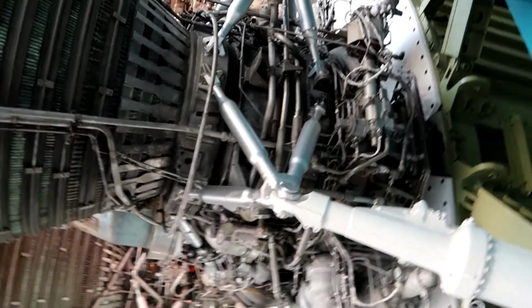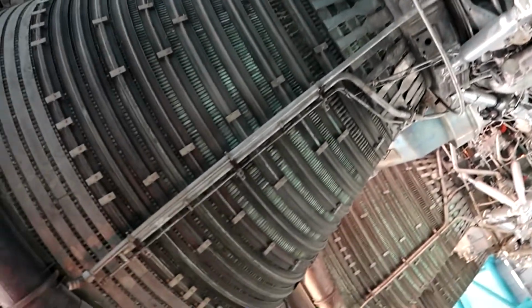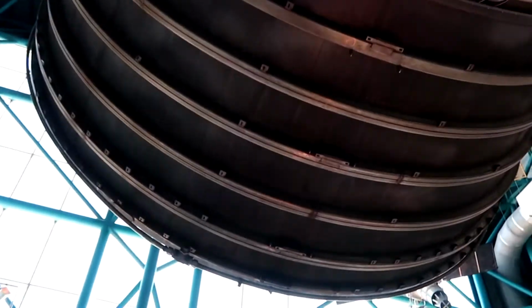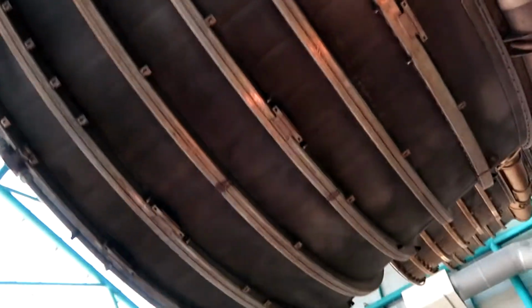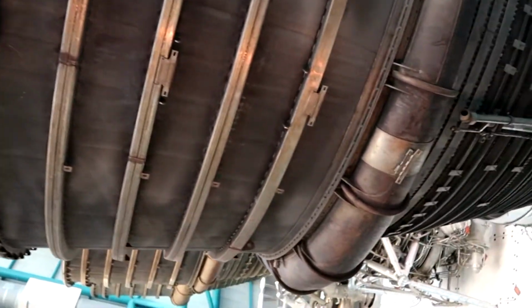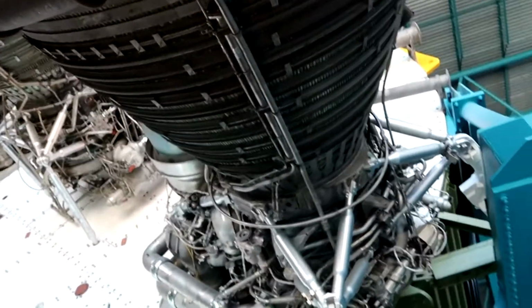Just one of these engines is ridiculous. I've always wanted to know what this is really made of to keep this from melting, kind of steel or aluminum. What heat resistant material?